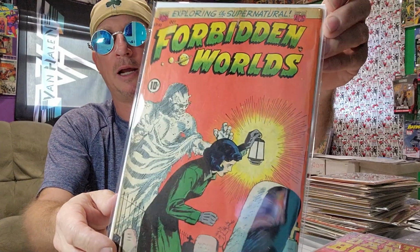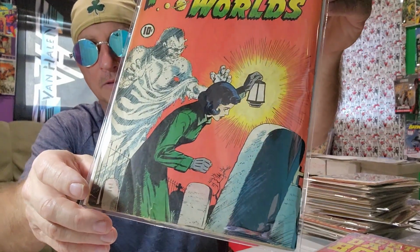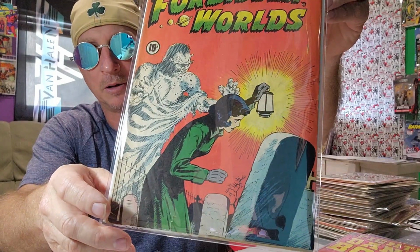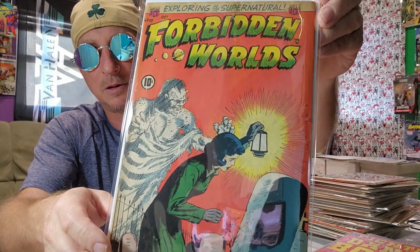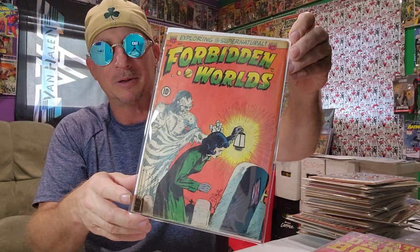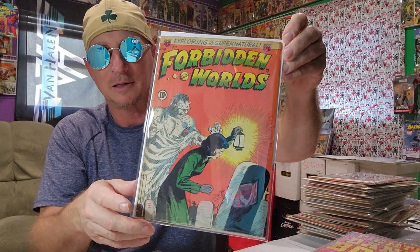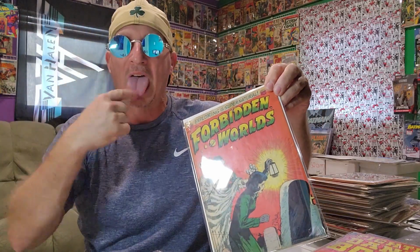for $43 with shipping and tax. Cover by Ken Bald, number 10, Forbidden Worlds. Graveyard cover. You got the ghost behind her. Pretty decent copy too. I think it was like $35 before shipping and tax. So another win in the Nighttiger column.